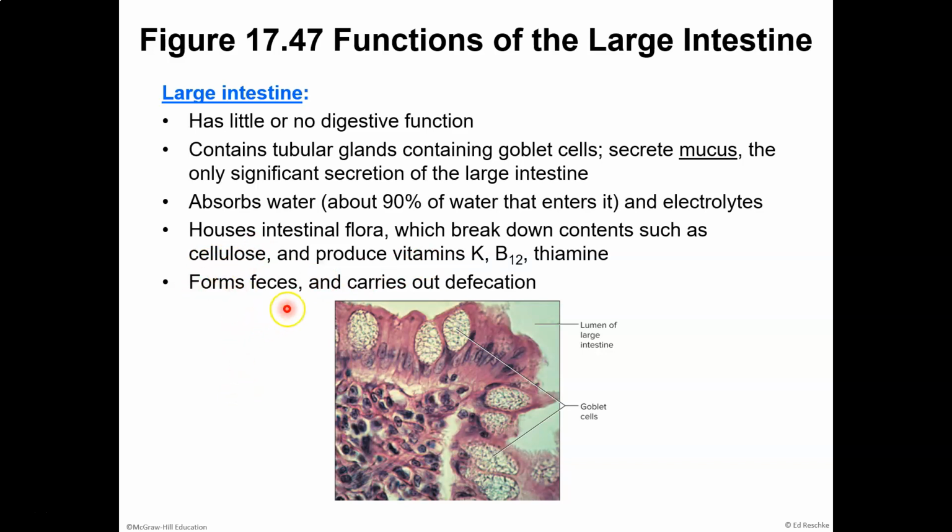And then at the end you get feces, and the process of evacuating feces from the large intestine is called defecation. It has lots of other names in common terminology. We seem to be coming up with more and more names for this process all the time, but it is officially referred to as defecation. Or you can say bowel movements.